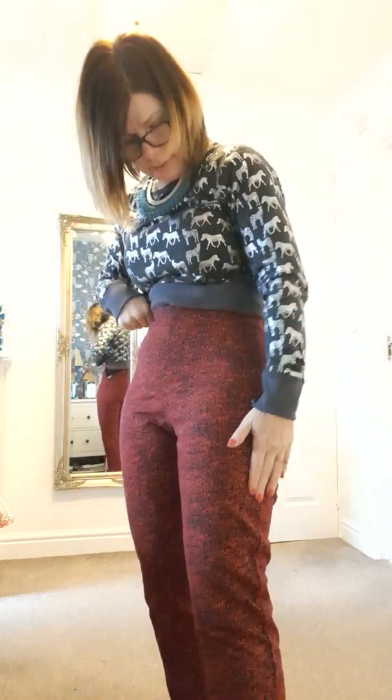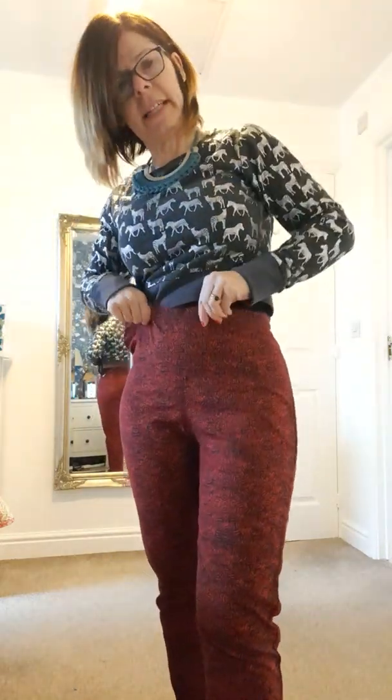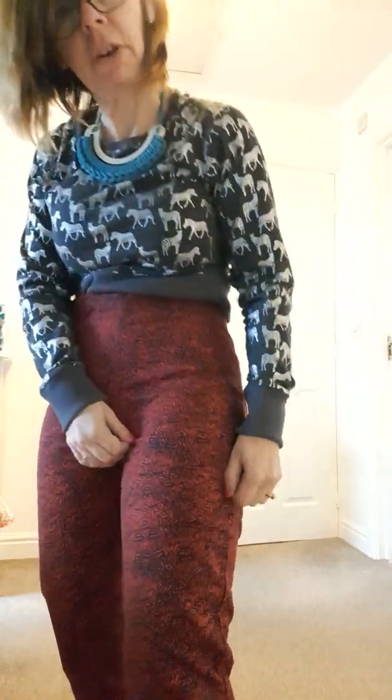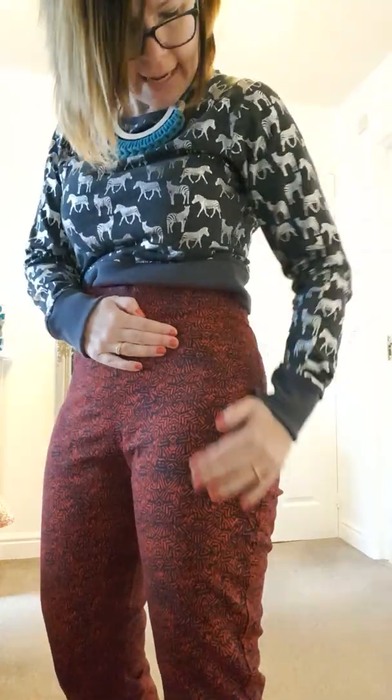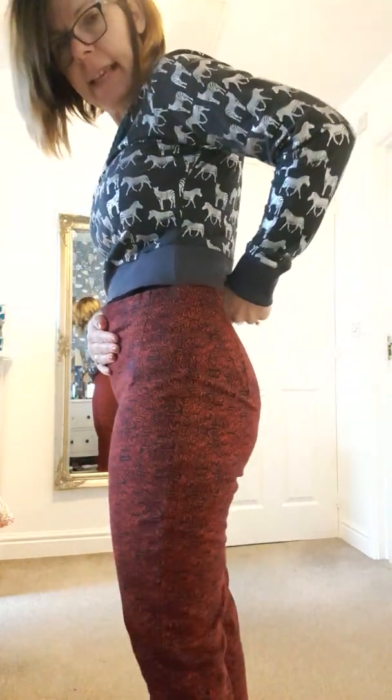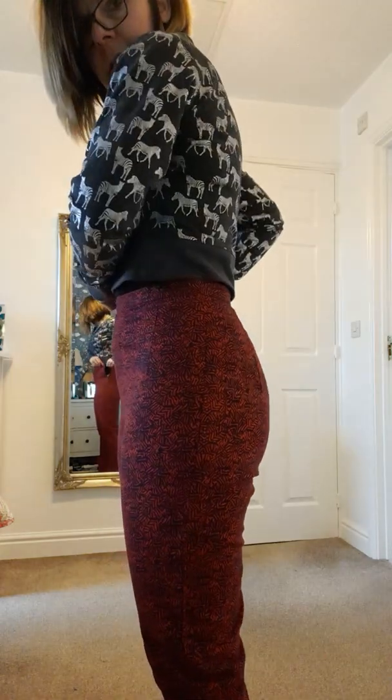Now when I worked on these, I spent ages on the toile, and I chose this fabric, which is from Sew Me Something, and it's got a bit of stretch in it, so it's like a stretch cotton. It's got just the right amount in it. I worked on doing a hollow back adjustment and it worked out quite well.